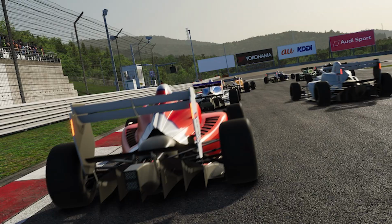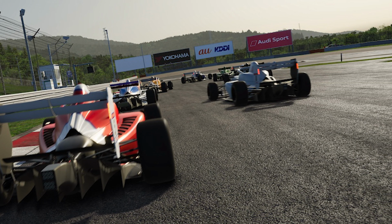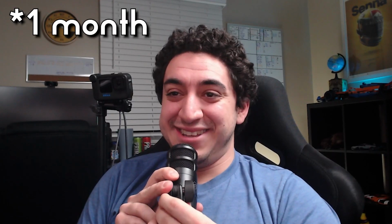Speaking of cars, we've got 3 newcomers this season. We've got the Dallara 324, which is a feeder series to the very popular Super Formula 23 car, the SF23, which was added late last year. We've got the brand new SRX car, which actually comes from a series that just went defunct like 3 months ago. Rip. And it will be used primarily on short oval tracks and stuff like that.